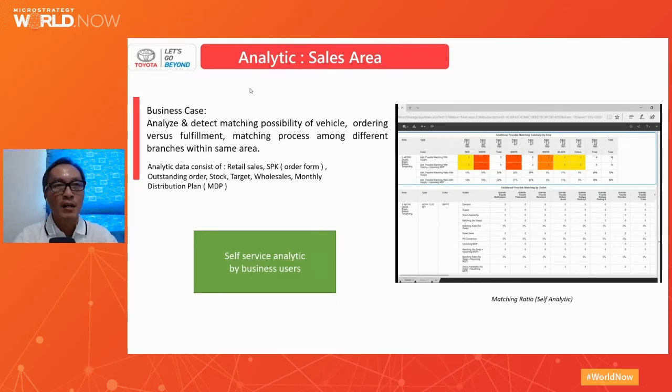For example, Toyota Innova, or Toyota Avanza. In Papua, maybe Avanza sales are higher than Innova, but in other areas, like Aceh, for example, it might be different. So every dealer has their own stock, based on the model, referring to their own market.